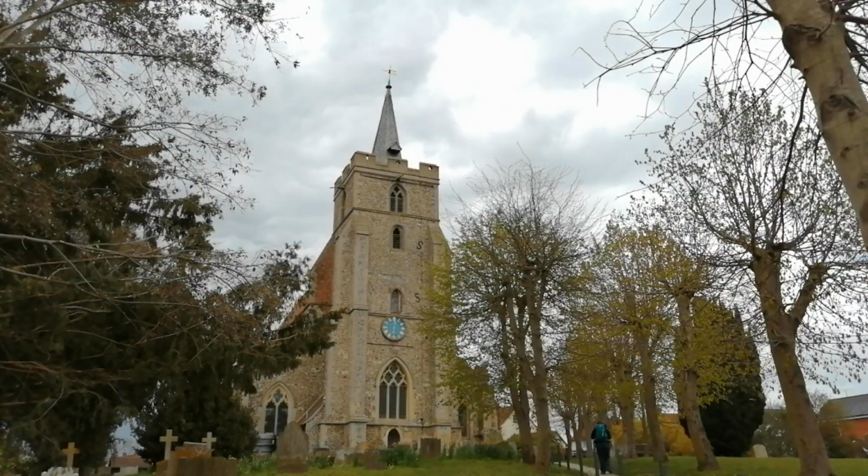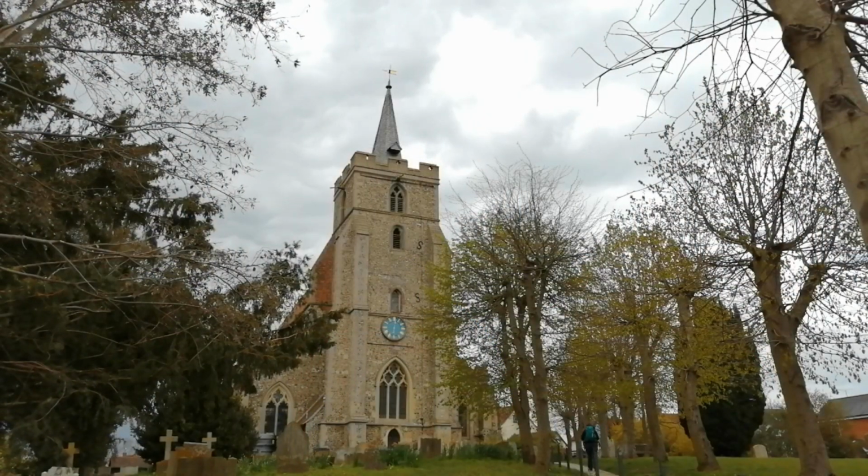So this walk is 6.25 miles, did you say? 6.5 miles. I stand corrected, said the man in the orthopaedic shoes. We've just arrived at the parish church in Stebbing. We parked the car in the High Street.